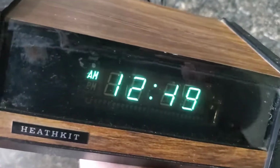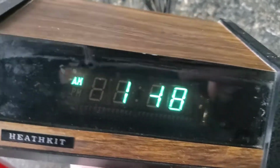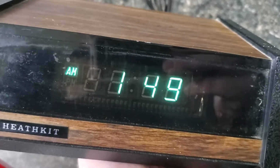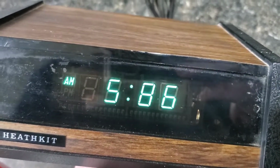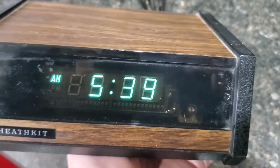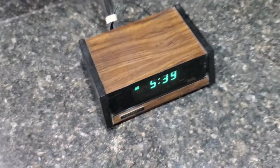So I don't know why it's reading like that, but you can kind of see it's a little weird sometimes. Other times it works. I'm not really sure what the deal with it is, but also I'm not sure why it goes to 90. If it's military time or what, but I looked these up. Again, $3 or $4 is what I paid for it.